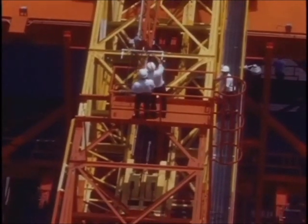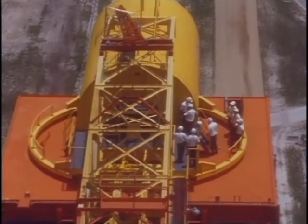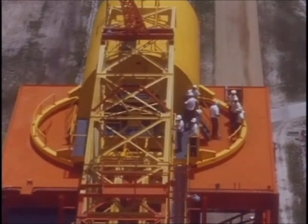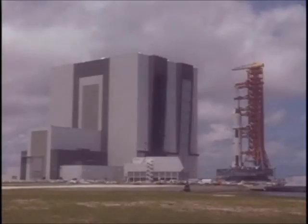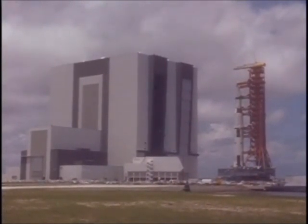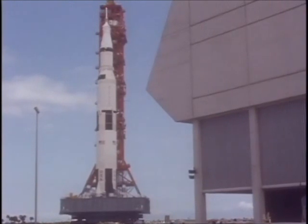The Apollo access arm, service arm 9, located at the 320-foot level above the launcher base, provides access to the spacecraft cabin for the closeout team and astronaut crews. The flight crew boards the spacecraft starting at about T-minus 2 hours 40 minutes.